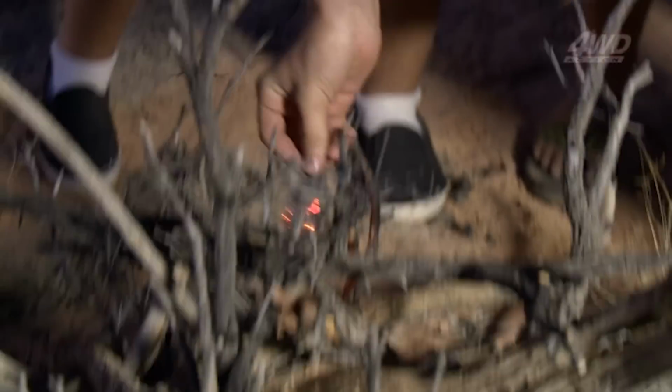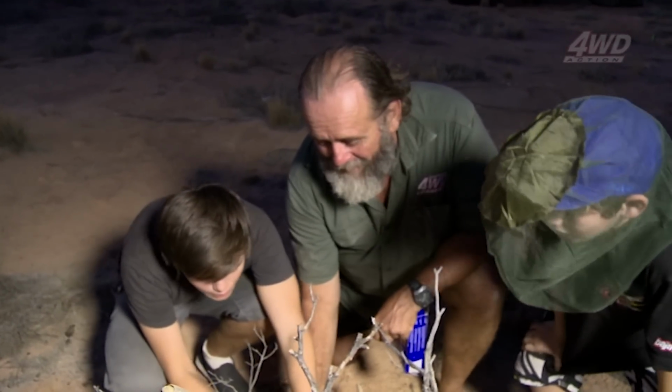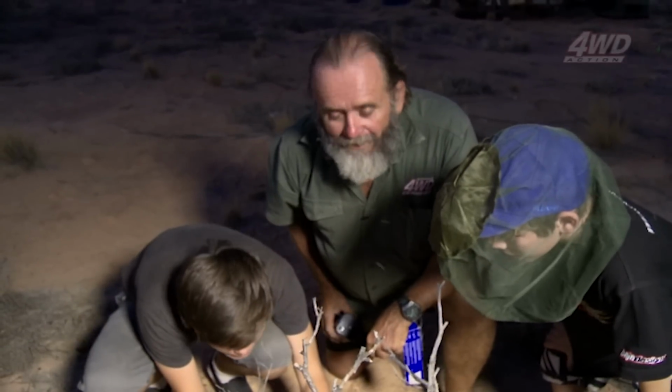Okay, go now. This is a great way to light a fire if you get really stuck. And you just happen to have some steel wool. Because all you need then is a bit of a car battery. Not even much of a car battery.